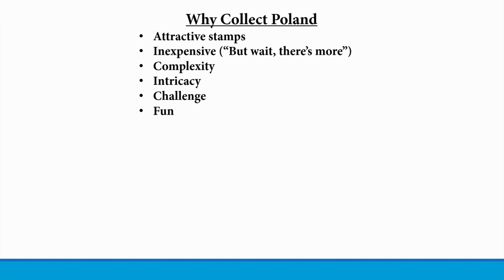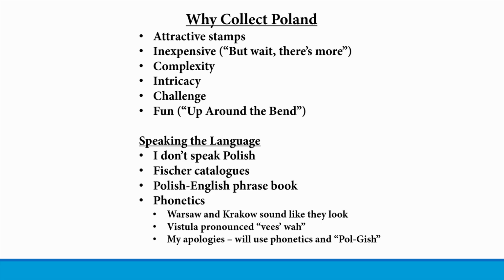I also throw in an old song title here, Up Around the Bend, because you never know what's going to be up the road of collecting from you if you're going to be playing around with Poland. In terms of the language, I do not speak Polish, even though I have a Polish last name. I'm actually third generation born in the United States.